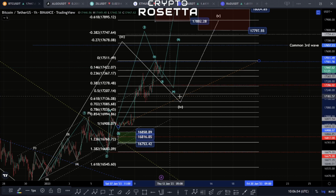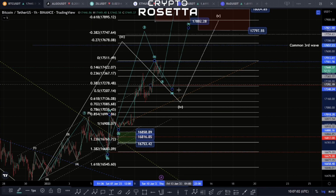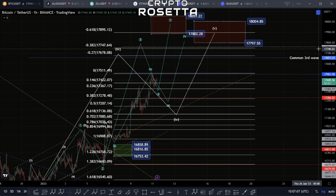17278 to the 17207. So if this is the case, we could be looking to actually push down here for this fourth wave, and then look for another push to the upside for a fifth wave. If that fifth wave takes us past this point of the 17759, then effectively we could have this additional structure within here.